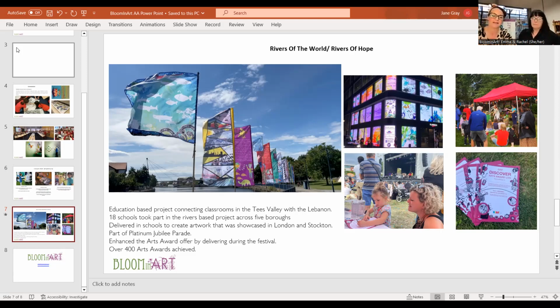And on the left-hand side, the artwork was then created into flags. It was outside the Tate Modern on boards. It went to London. The Rivers of Hope element was in the Jubilee parade, and digital images were then projected onto the Flannels building in London as well. So the impact of the artwork that the young people were involved in was magnificent. And everybody who took part in the workshops actually achieved their Arts Award while they were doing it.